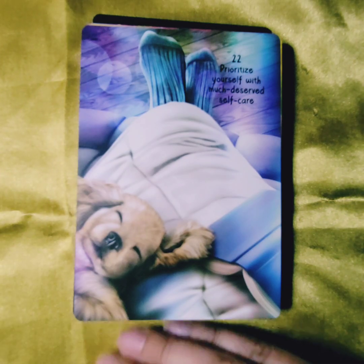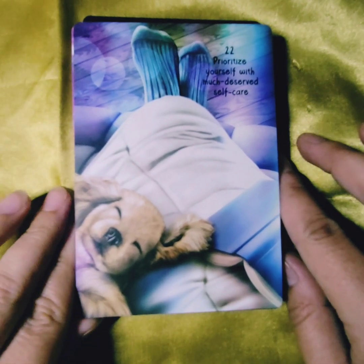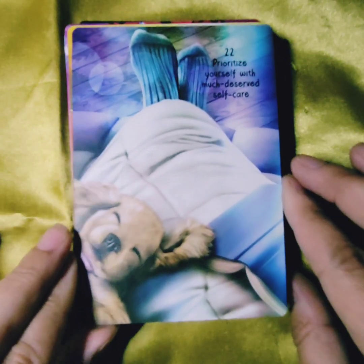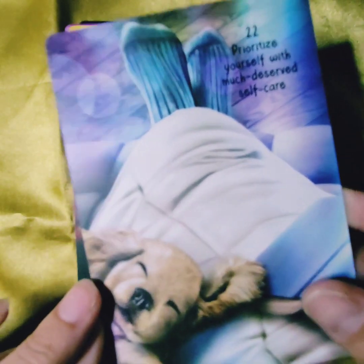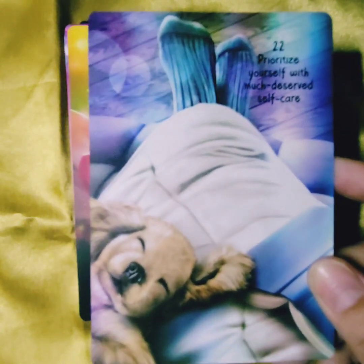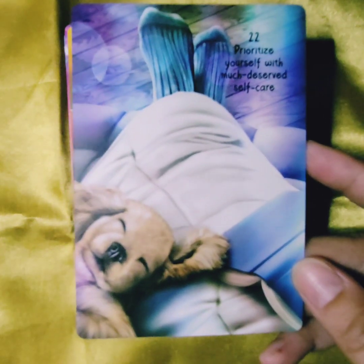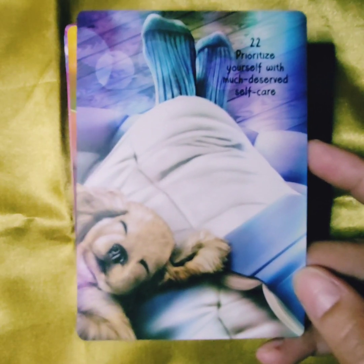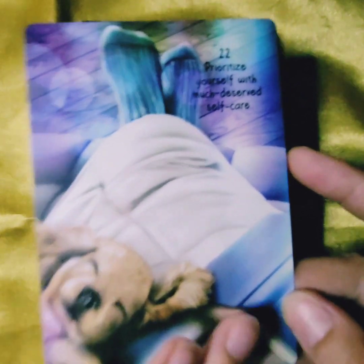Get yourself all nice and cozy with your little puppy. This is just a good card to remind ourselves that we need to spend some time, even if it's just sitting there. It doesn't have to be a spa day. It could just be a day of lounging. Cute. He's eating all that up too.